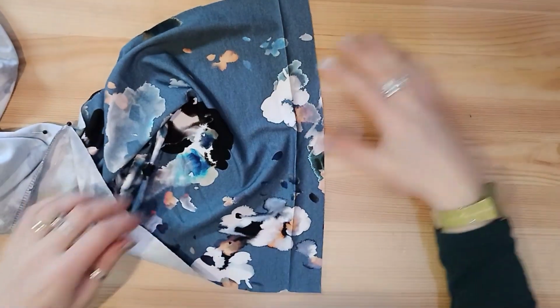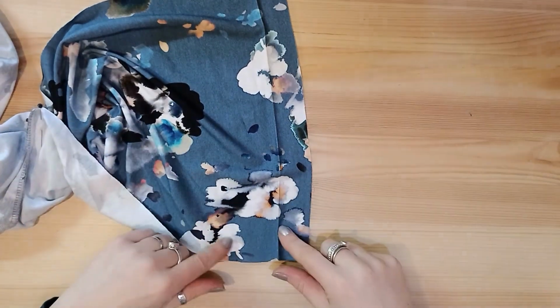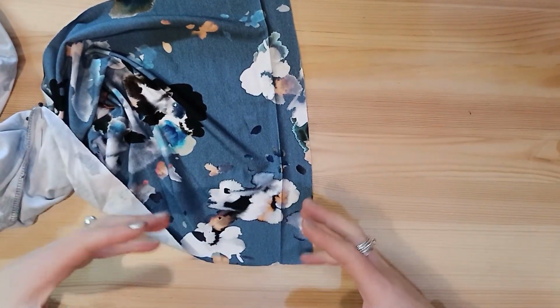This is the sort of middle 30 minutes, or one of your middle 30 minutes. You can do some tacking, you can do some pinning, you can have another read of the instructions, you can check that you've got everything on the list that you need to finish your project. And at this stage, I probably won't have even got the machine out. Other things you can do before you even get your sewing machine out is to press up your hems.